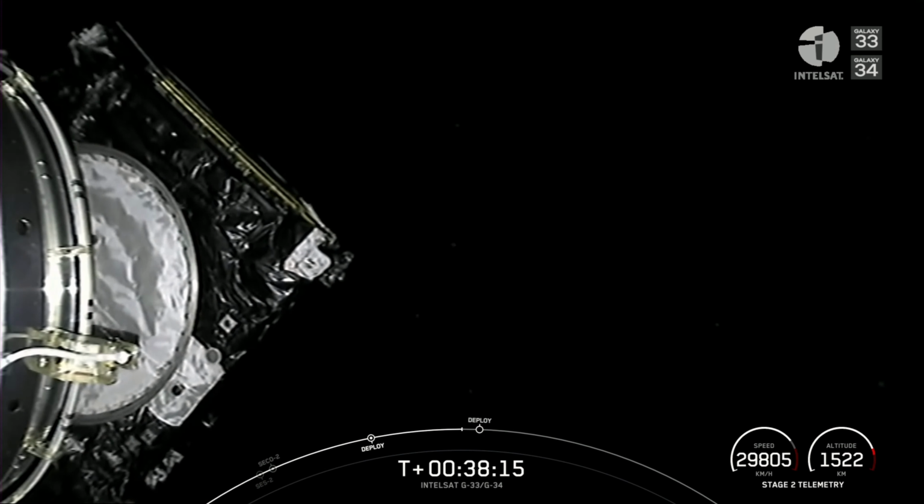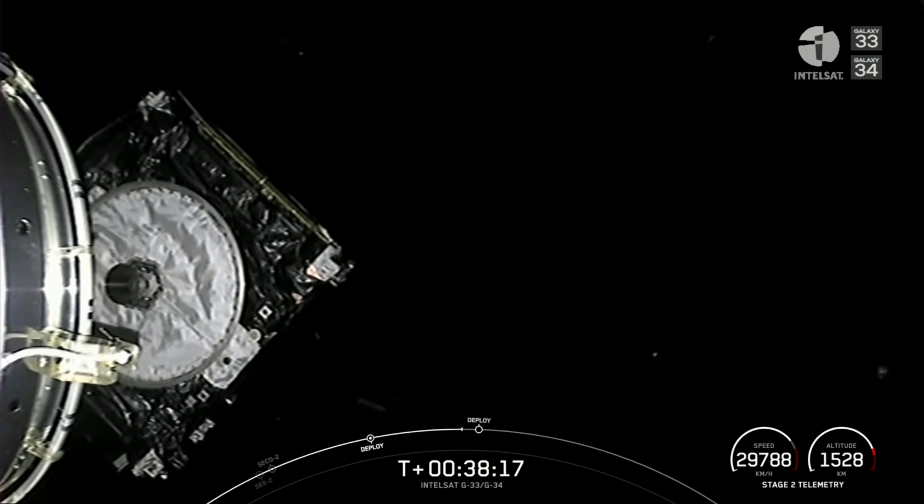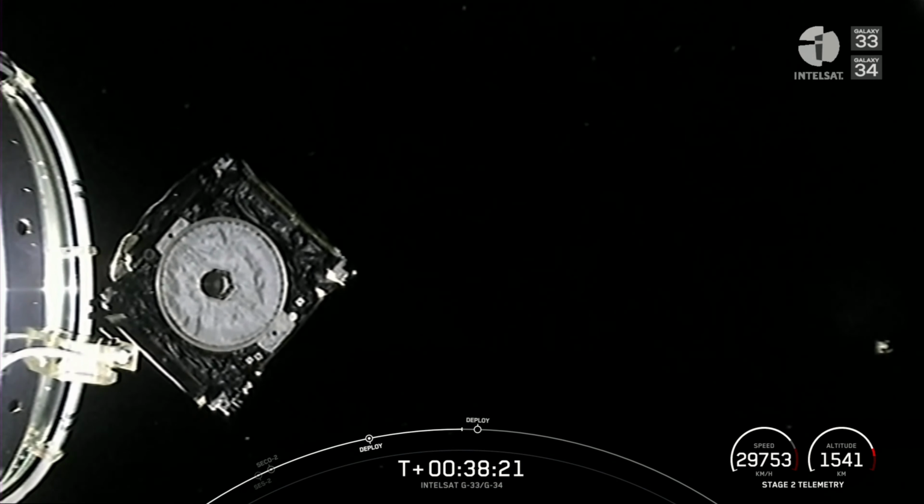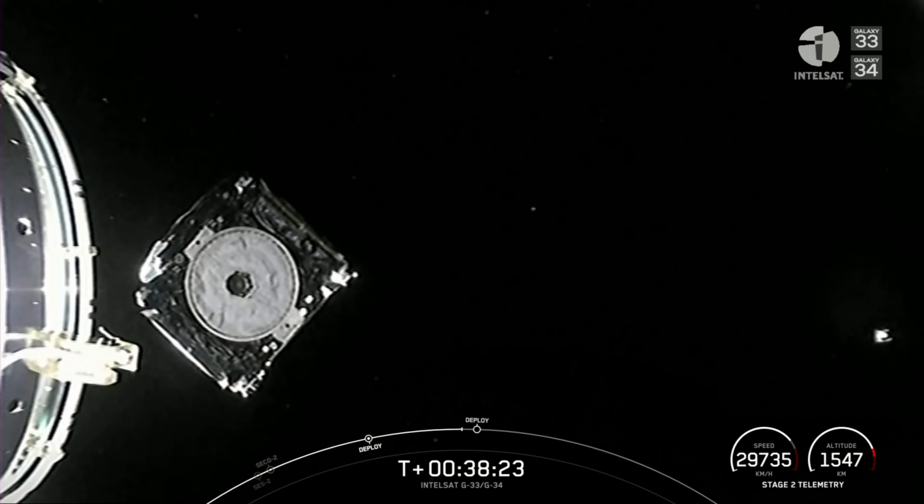Galaxy 34, deploy confirmed. And Galaxy 34 going off to join the constellation and its partner satellite Galaxy 33.